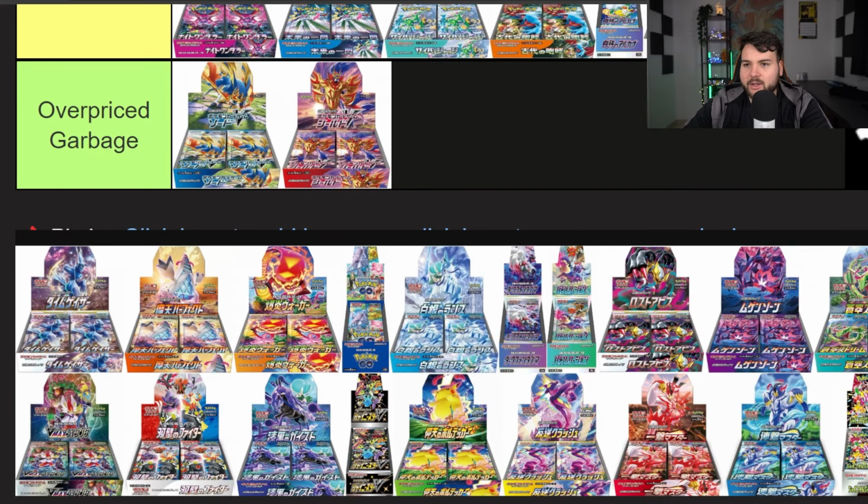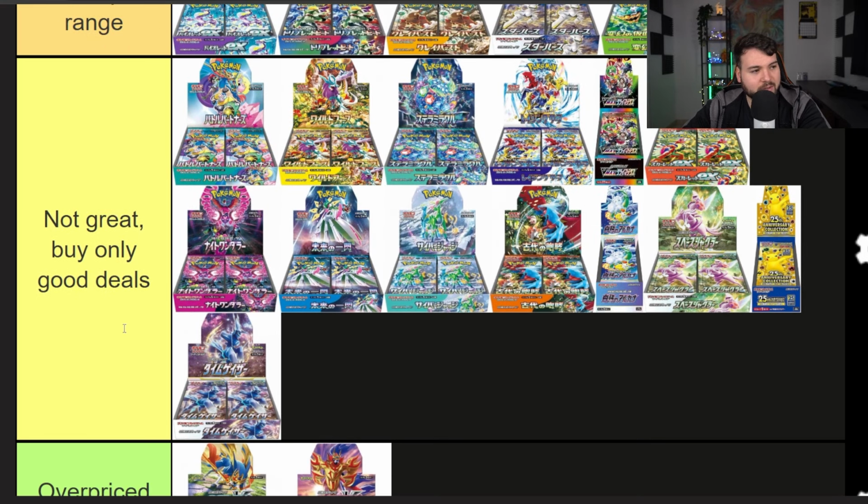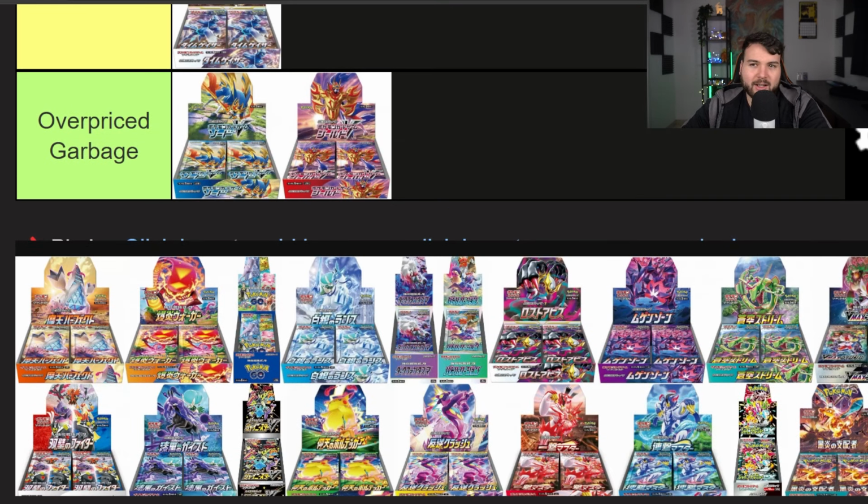Next, we've got Time Gazer. We've got the Machamp here, which is a bit better than the Space Juggler. This is the other half of Astral Radiance, but again, it's not great. I'll have to put it here. Man, this tier is getting really, really fat, but it's okay. I don't think it's great, honestly.